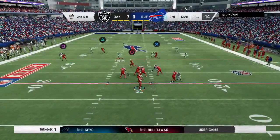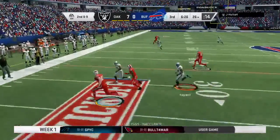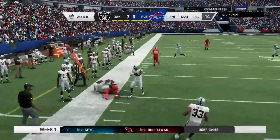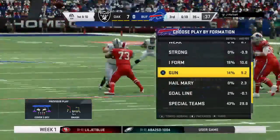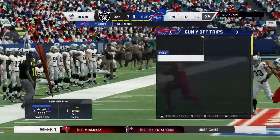So the shotgun snap to Allen. And the grab by Croft. And he's able to take this one up to the 35-yard line. 9 yards to pick up there, and it's a first down.